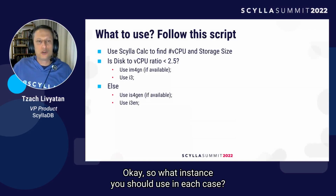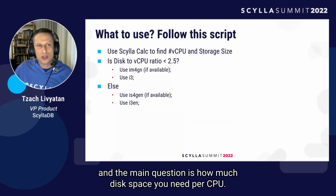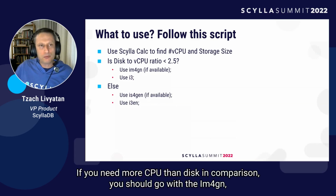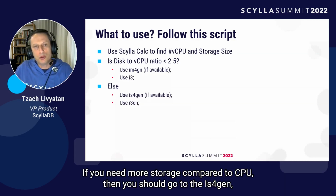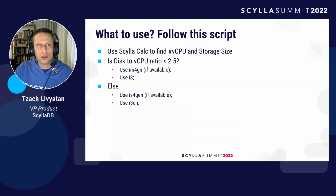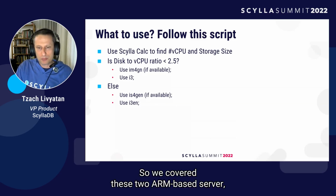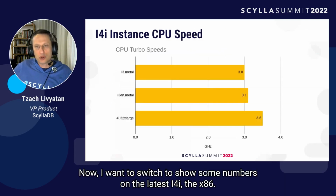Okay, so what instance should you use in each case? So I tried to formalize it in the following script, and the main question is how much disk space you need per CPU. If you need more CPU than disk in comparison, you should go with the IM4GN, and if it's not available yet in your region, drop to the existing i3. If you need more storage compared to CPU, then you should go to the IS4GEN, and if not yet available, drop to the i3en, which is again more focused on storage. So we covered these two ARM-based servers, and we can see they are preferable if they exist in your region. Now I want to switch to show some numbers on the latest I4i, the x86.